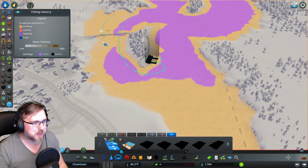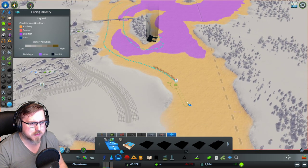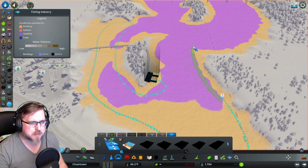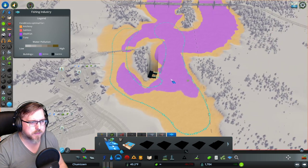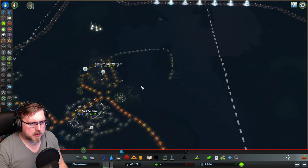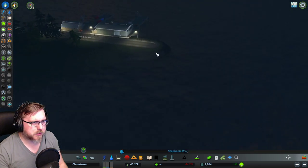Just gonna make the boats like tour around the coast here. Maybe a little too close to the coast. I don't know how big a route should be either. You know what? Just bring it back. There we go. Yeah. Some weirdness. Intentional weirdness. Maybe we'll see some boats leave.